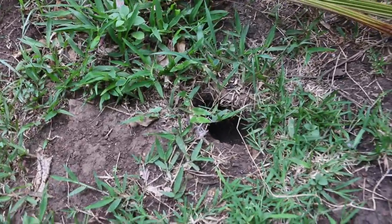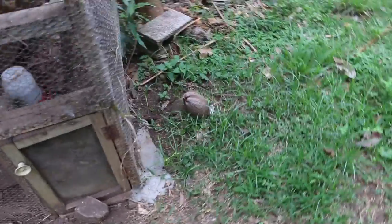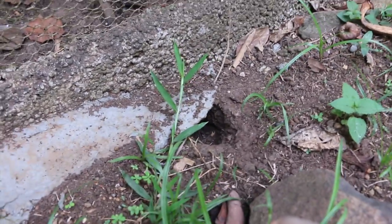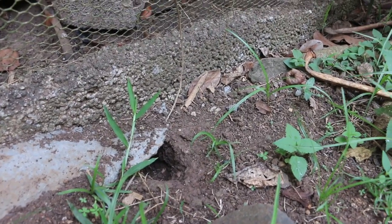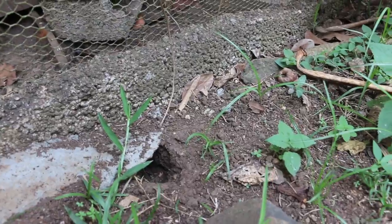There's no entry up top, but I found that, see these holes? Some sort of evil tropical rat is finding ways to get in. And look at here. They get in and they eat my chickens. They kill the chicks in the night. So night after night they disappear. And it's ridiculous.